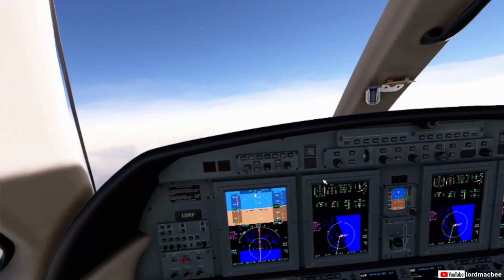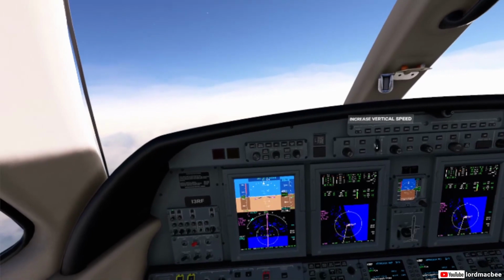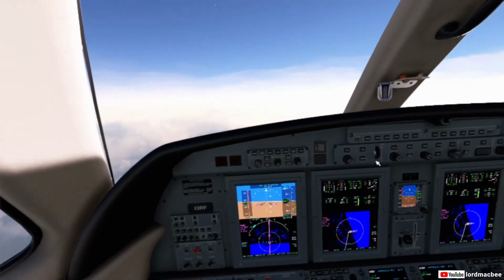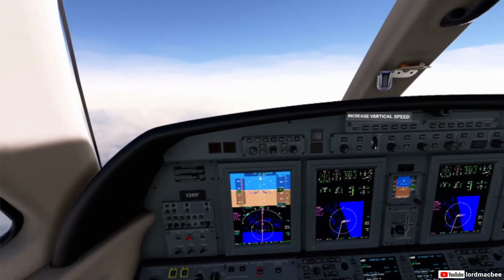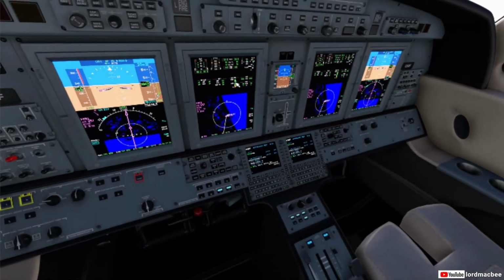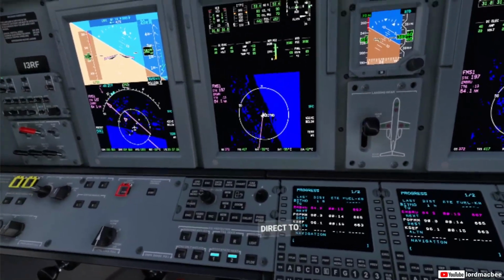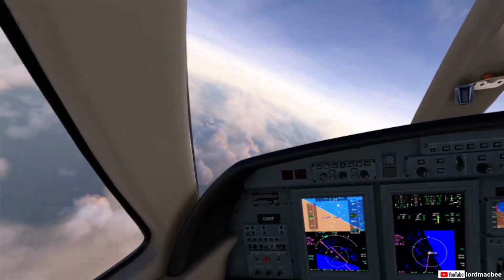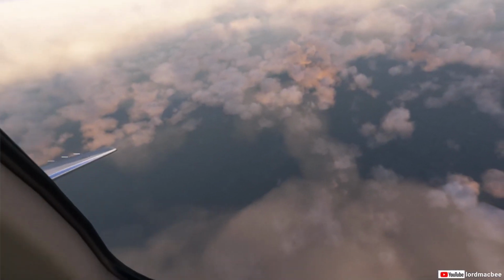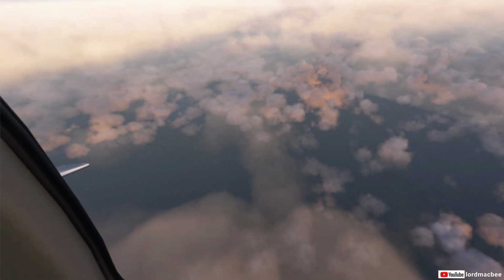Glide level change. VS at 3,000 feet per minute. There we go, and we have reduced power as well. 15 minutes to go. We're a bit late with the descent, I feel. There you go. Can see a little bit of Florida down there.